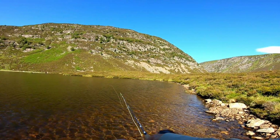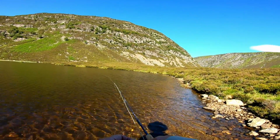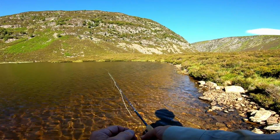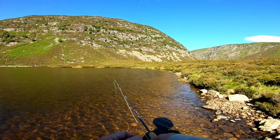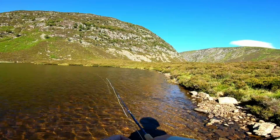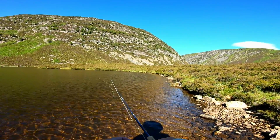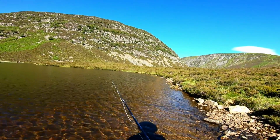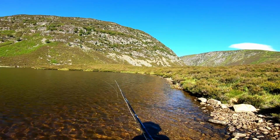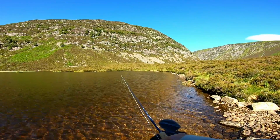I'm really surprised how nice this rod is to cast with. It's a Shakespeare Agility Expedition 2 or something like that. 8.5 foot, 5 weight it is, 7-piece. It wasn't expensive, it was about 60 or 70 quid. So it's just a cheap rod, and surprisingly good, all things considered. I think I'm beginning to lose my voice.